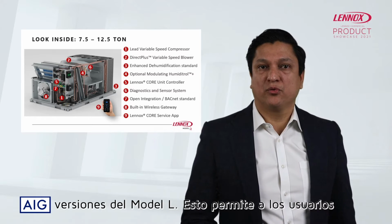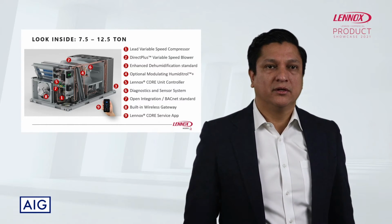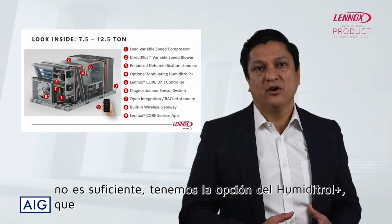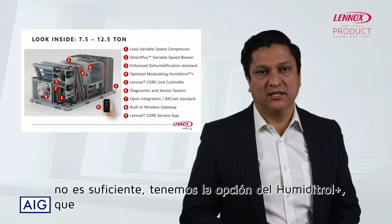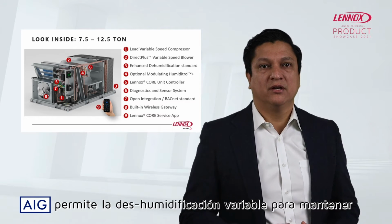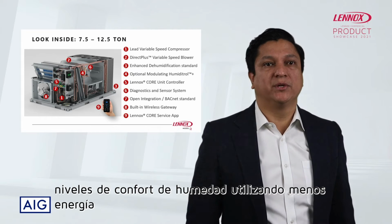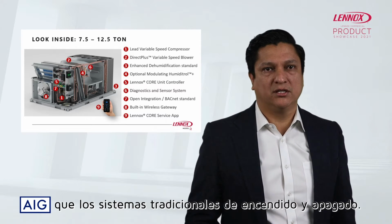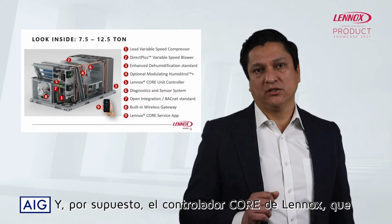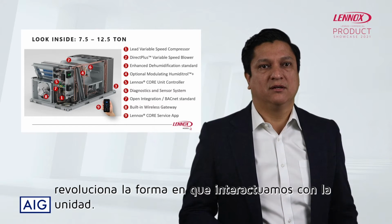This allows users to remove some moisture while the unit is running in cooling operation. But for those areas where enhanced dehumidification is not enough, we have the optional Humidity Plus. Humidity Plus allows variable dehumidification to maintain comfortable humidity levels using less energy than traditional on and off dehumidification systems. And of course, the Lennox Core Unit Controller, which revolutionizes the way we interface with the unit.